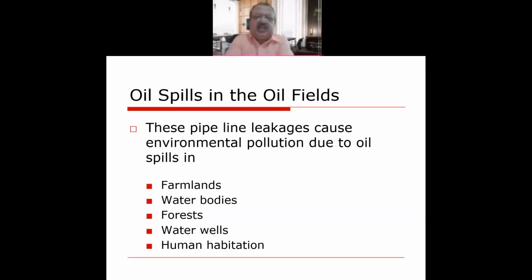These pipeline leakages cause environmental pollution due to oil spills in farmlands. I just showed you an example which contains toxic substances like organic naphthenics and all those things. Over a period of time, animals may become sick, they may die also. If these domesticated animals which drink contaminated water from these water bodies are milk-producing animals like cows, buffaloes, goats, etc., and this milk is consumed by humans, it is again contaminated with toxic substances present in the crude oil. The human population can also get sick and it may result in even fatal cases.